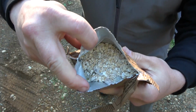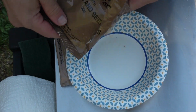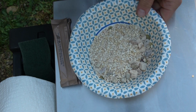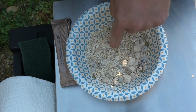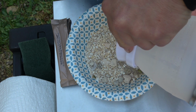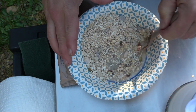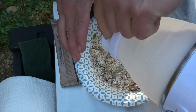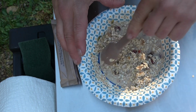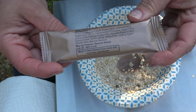And that's it right there, kind of borganish. Here we go. As you can probably hear, I have my morning airplane going overhead. All right. I'm not going to add too much water to it. I don't want it to be soupy. And while that guy is rehydrating, we're going to take a look at the all fruit bar.